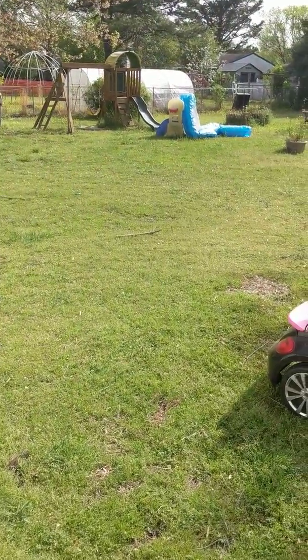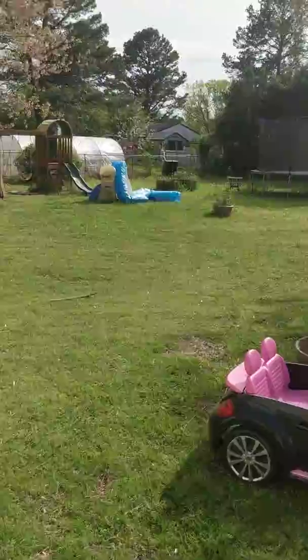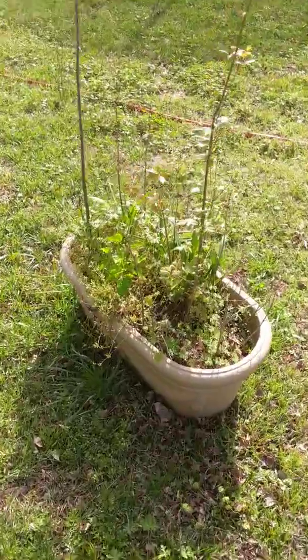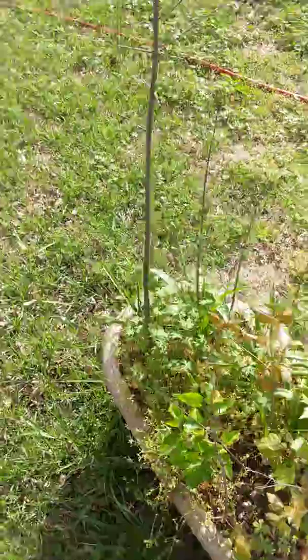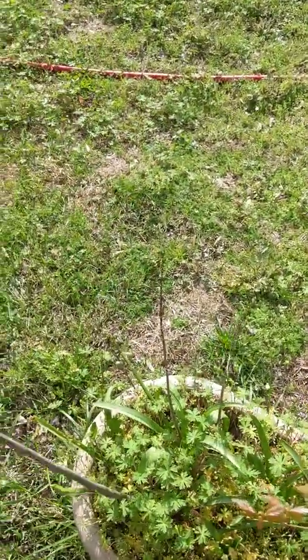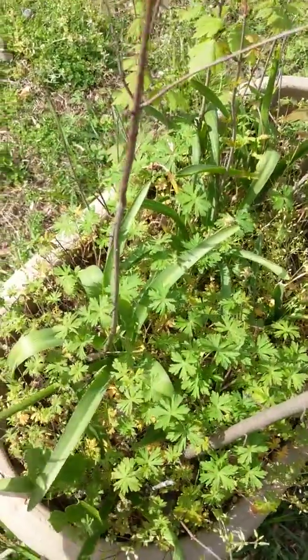Take a walk to another section of the yard. Over by the fire pit there, I have chamomile. The sample of how maple trees just go crazy. These all fell in here where I had some other flowers planted, and they just all took root. So now I got all kinds of maple trees trying to grow up in here.